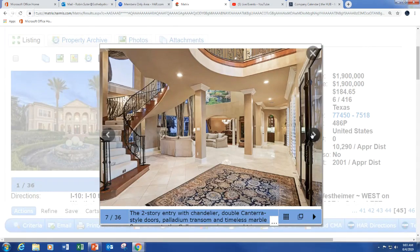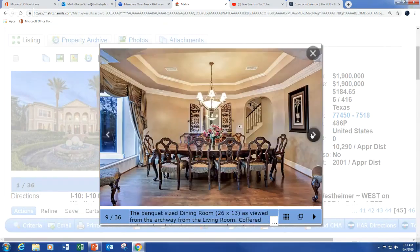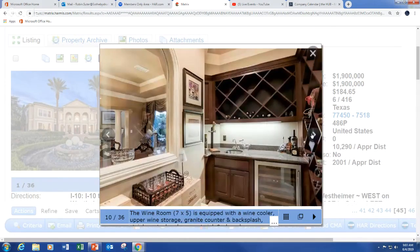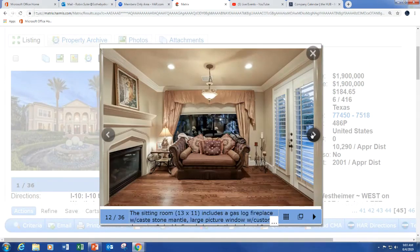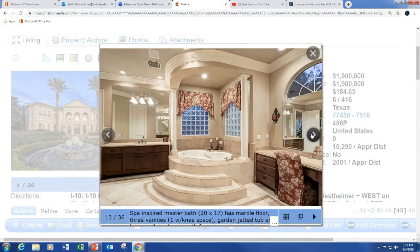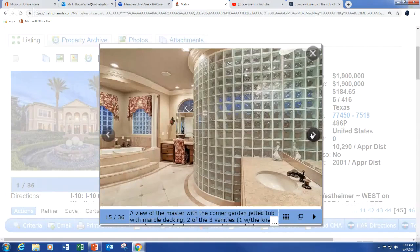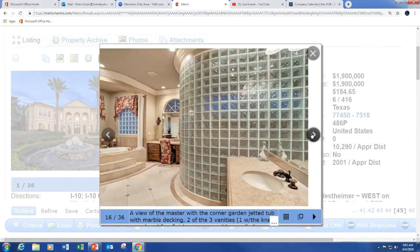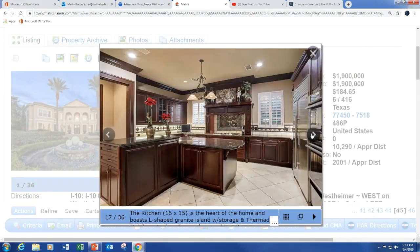That's your two-story entry. Master is down. Two-story living room there opens to your dining room. There's a little window that looks into the wine room. Master with sitting room down that opens out to the pool. That's the sitting room. Master bath, there's three vanities, two in that photo, and then that's the third one. The exercise room could be an additional gigantic closet downstairs. There's already a big closet, but that's another one.